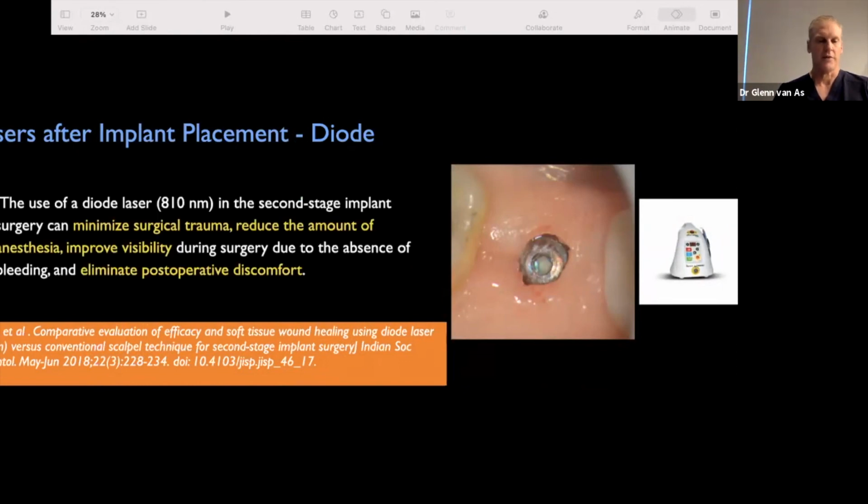And sure, we all like to do one stage, but unfortunately we do have cases which are spinners, or where perhaps you're concerned. As Dennis Charnow says, one miracle at a time, and sometimes it's best to stage these cases. You can minimize your surgical trauma, as I showed you earlier, right at the very beginning, reduce the amount of anesthesia, improve your visibility, and eliminate postoperative discomfort by utilizing either a diode or in many cases, an all-tissue laser.